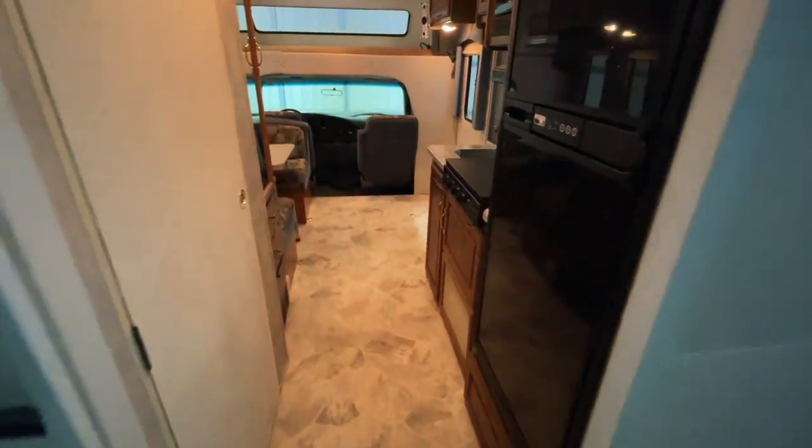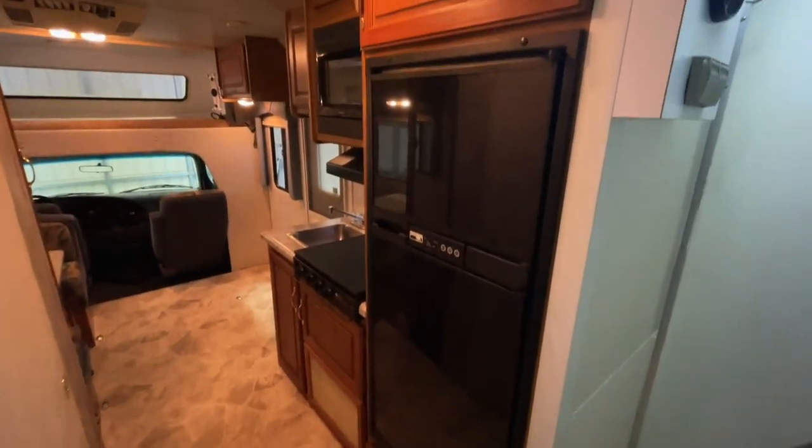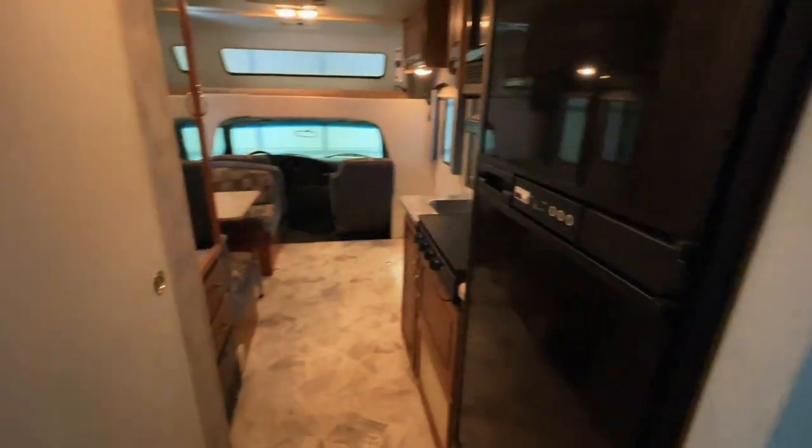Coming back into the living area of this Toyhauler. You can see down both sides here.